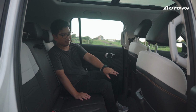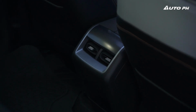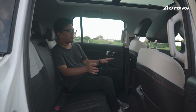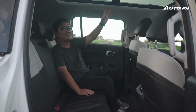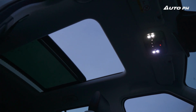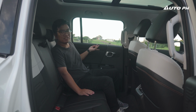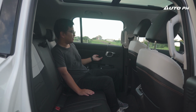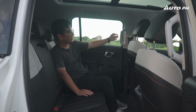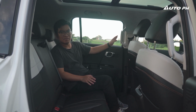Then down there we have 2 aircon vents and a USB-C port and a little bit of storage as well. Both front seats also have seat pockets at the back, and as you can see above me, we have this huge panoramic sunroof, which does really brighten up this cabin a lot. Then materials over here are the same as in front, so a good amount of soft-touch plastics and leather, and some hard-touch plastic, which does feel pretty good. We also have a grab handle over here for those who have difficulty entering the vehicle.